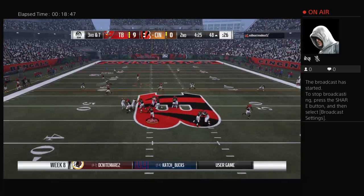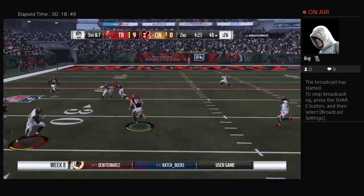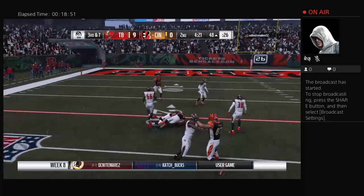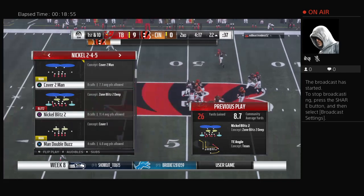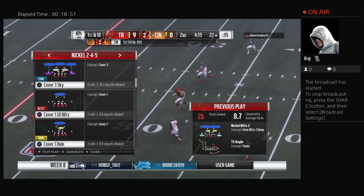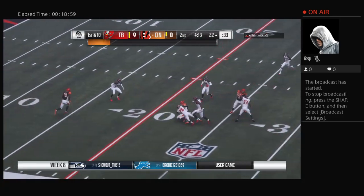Passing. It's Dalton. And Eifert has it. He'll get this one down near the 20-yard line, just shy of the 20. A good pickup there, 26 yards.